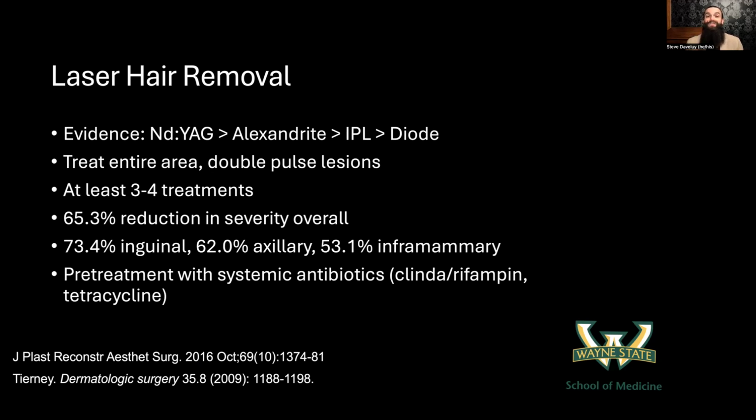It typically requires 3 to 4 to even 6 or 8 treatments like normal laser hair removal does. And you can see overall, we see about a 60 to 70% reduction. It's more effective in areas that have more terminal hairs. So the inguinal and axillary skin responds better than the inframammary, where there doesn't tend to be as many terminal hairs for the laser to target.